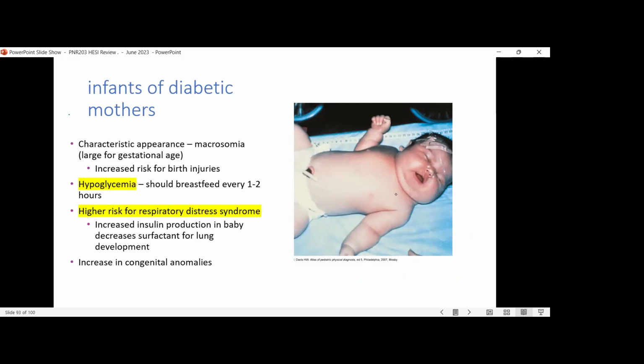You can see the size of his head, quite big, and his shoulders are big. He's a big baby. These babies are at high risk for birth injuries, at high risk for hypoglycemia, because just imagine I give you a Snickers bar all day long, every day for 9 months. So your blood sugar in utero would be high. And now you're born, and all of a sudden, what happens? No more Snickers bars. That's right, no more Snickers bars. And so your blood sugar will go down.